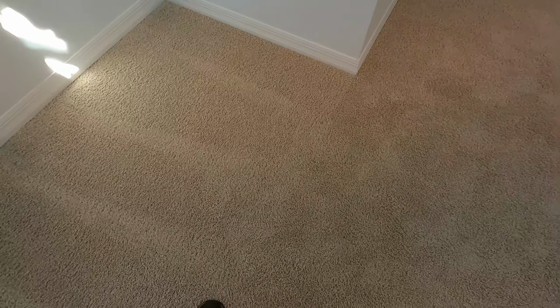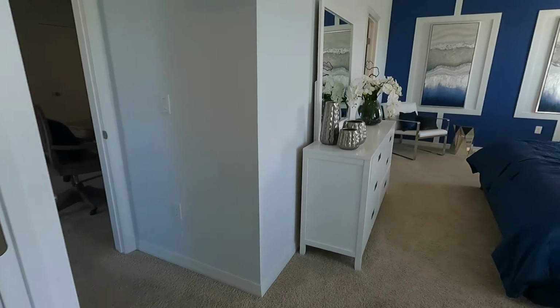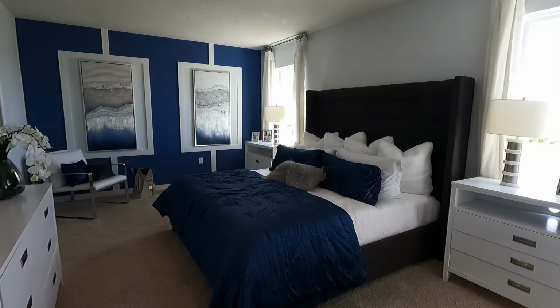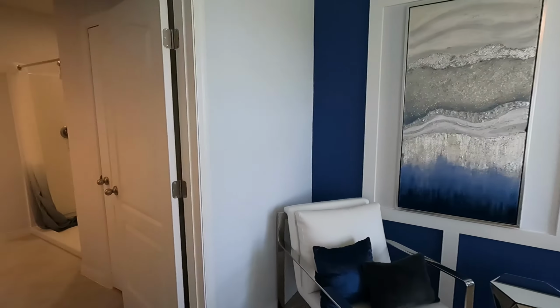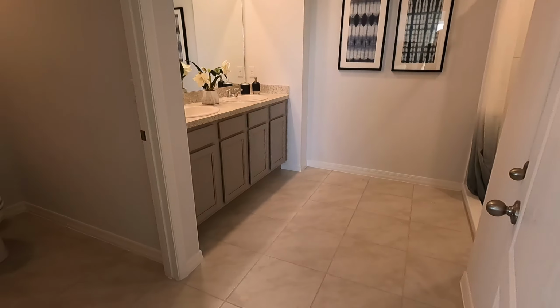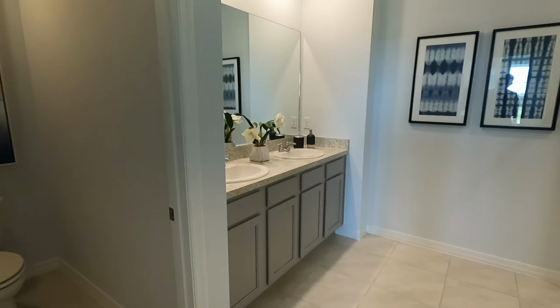Wow. What I mean is you walk into the left and then you go straight. I'll show you where I'm standing. You can see my feet. What a nice, large master. Fantastic. And there's a toilet.